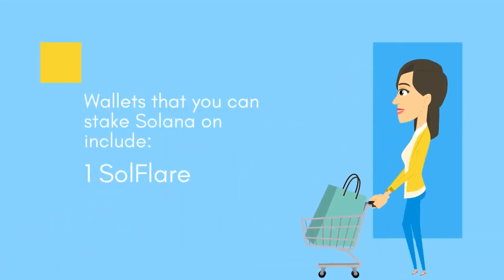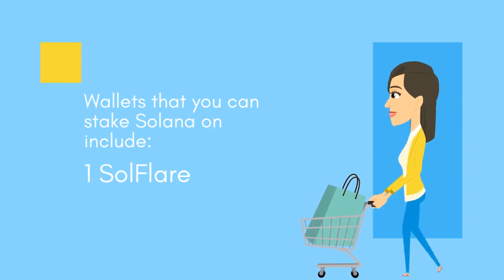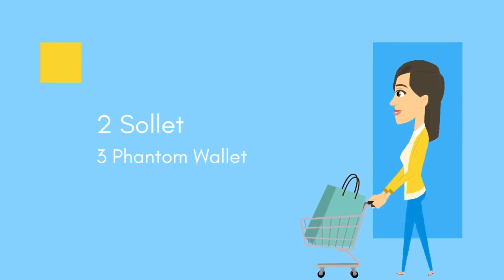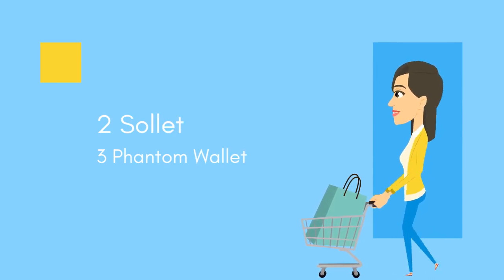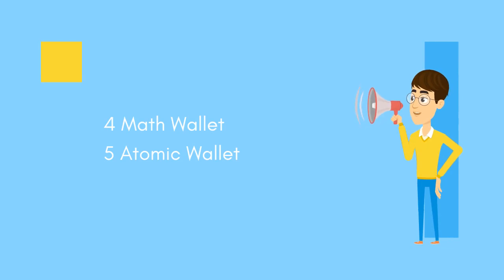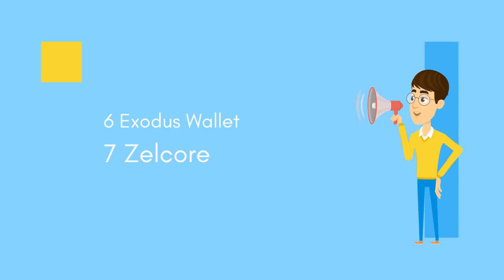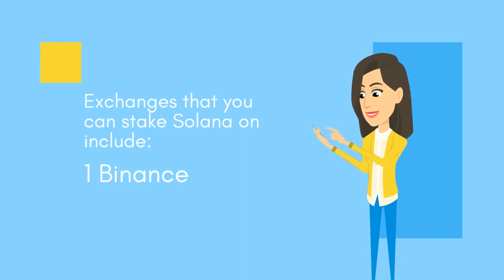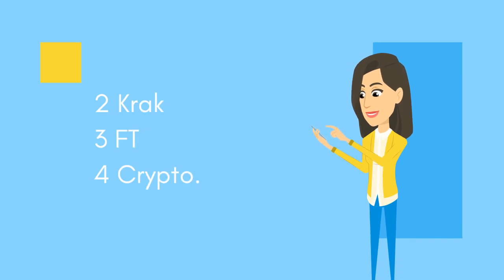Wallets that you can stake Solana on include: 1. Solflare, 2. Solid, 3. Phantom Wallet, 4. Math Wallet, 5. Atomic Wallet, 6. Exodus Wallet, 7. Zelcore. Exchanges that you can stake Solana on include: 1. Binance, 2. Kraken, 3. FTX, 4. Crypto.com.